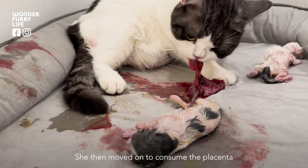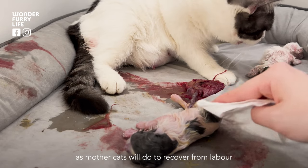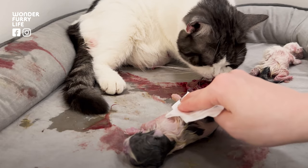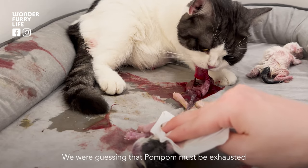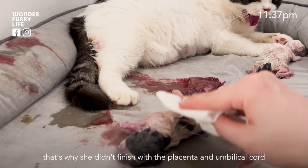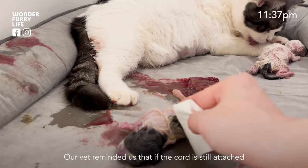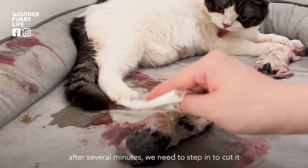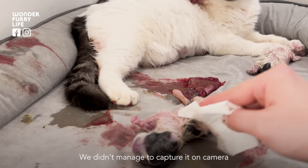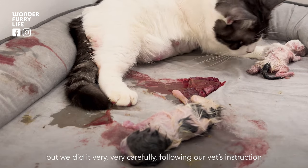She then moved on to consume the placenta, as mother cats do to recover from labor, stimulate milk production, and replenish energy. We were guessing that Pompom must be exhausted, that's why she didn't finish with the placenta and umbilical cord. Our vet reminded us that if the cord is still attached after several minutes, we need to step in to cut it. We didn't manage to capture it on camera, but we did it very carefully, following our vet's instruction.